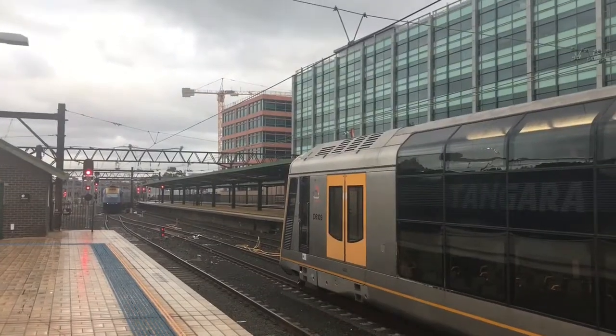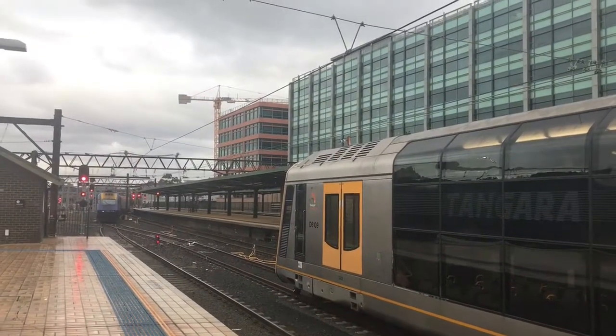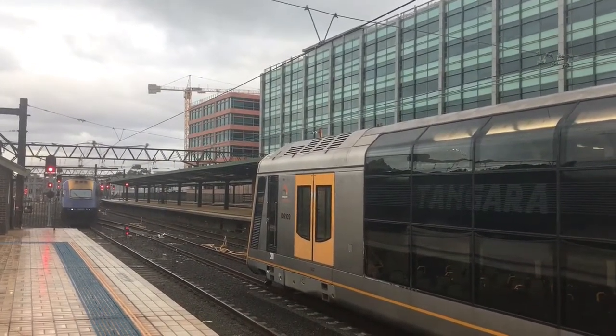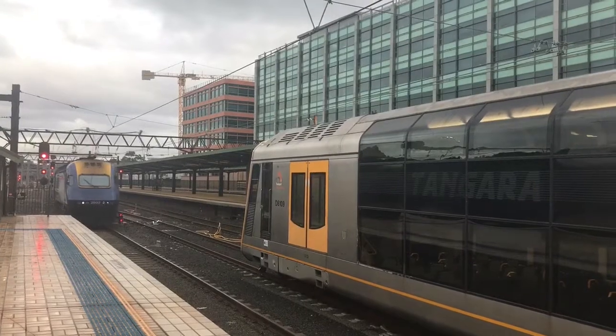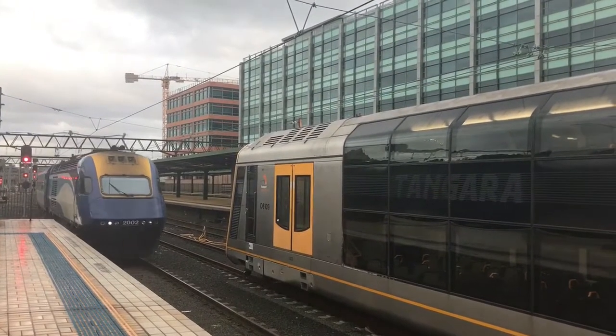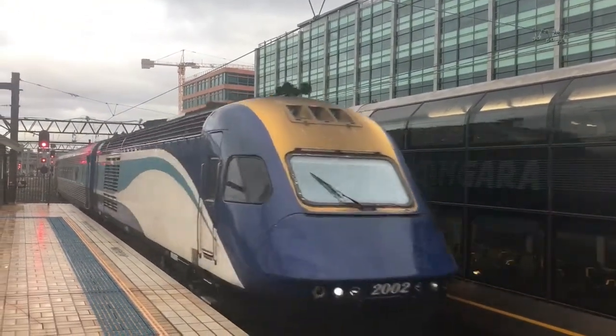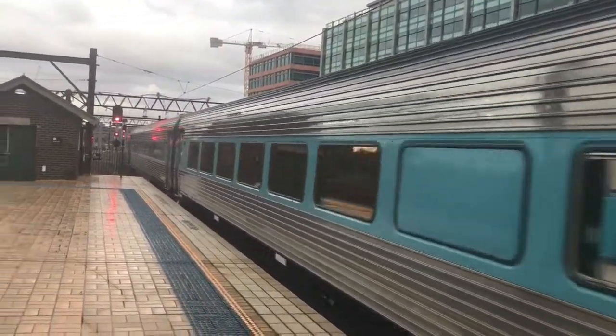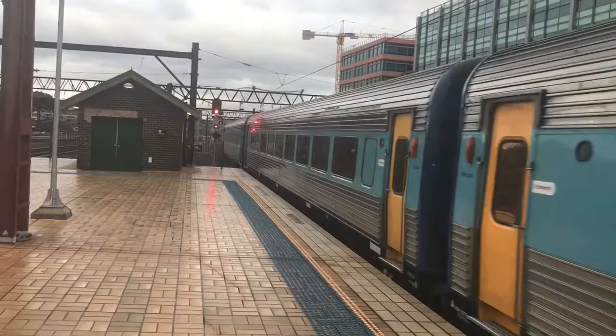We have a late running Melbourne XPT now arriving into the platform from Melbourne due to speed restrictions in Victoria last night. Anyways, this is the overnight XPT service from Melbourne to Sydney. XP2002 was the leading power car.